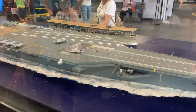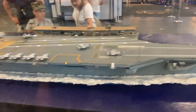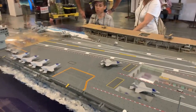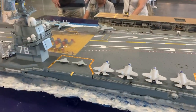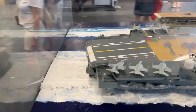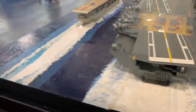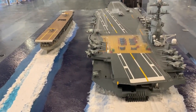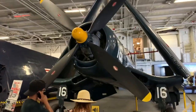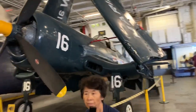Definitely a huge difference. CVN-78, the Gerald Ford. And as you noticed, these guys have F-35s all over the deck, and some, looks like some drones. A couple of Super Tomcats. And I believe this guy's got those electromagnetic catapults that are pretty awesome. Nice little model, nice little comparison, kind of give you an idea of the old and the new. Very cool stuff.